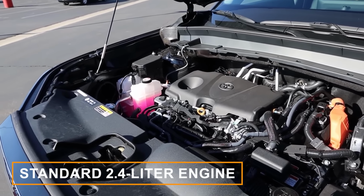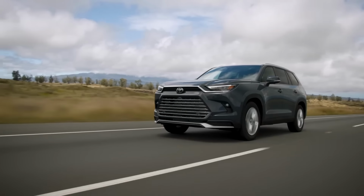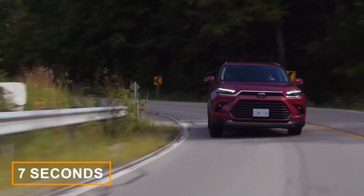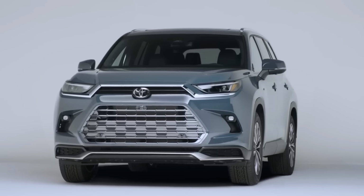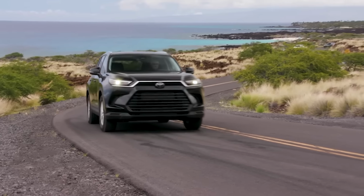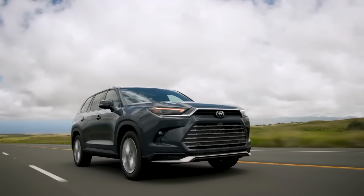The standard 2.4-liter engine, coupled with standard front-wheel drive and an 8-speed automatic transmission, allows the Grand Highlander to accelerate from 0 to 60 in about 7 seconds. The Hybrid Max version, on the other hand, shaves nearly a second and a half off that time. While the Grand Highlander might not be the most thrilling ride on winding roads, it's perfectly suited for everyday tasks like running errands, shuttling kids around, or heading out on a family road trip.